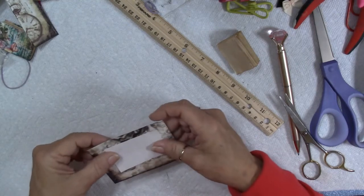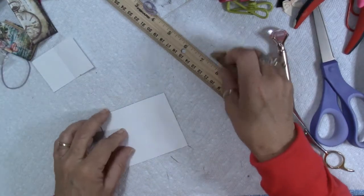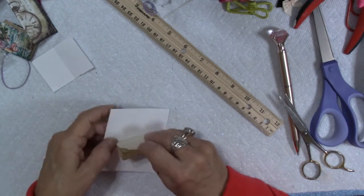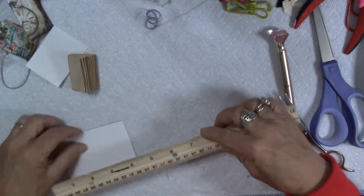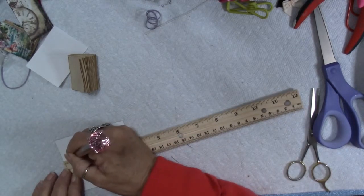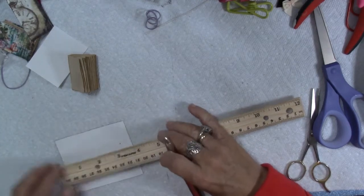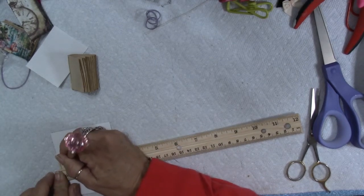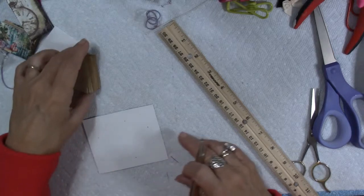Okay, so now what we're going to do is we're going to flip that over, and we're going to take our little book here, and I want to mark my 1/2 inch spot here. So on this we can mark it on the inside because nobody's going to see that paper. So we're going to come in a 1/2 inch there, and a 1/2 inch there, and a 1/2 inch there, and a 1/2 inch there. So that's kind of where we're going to be sitting within those lines.